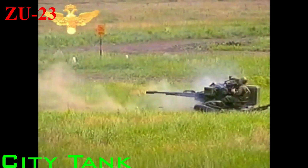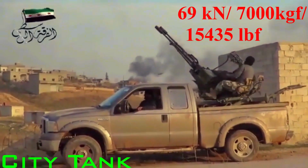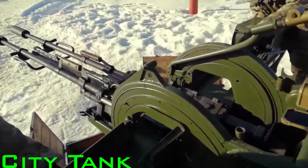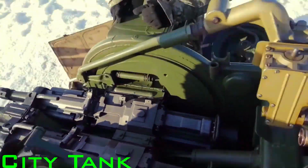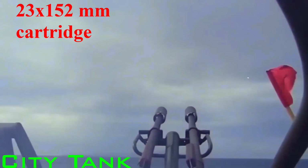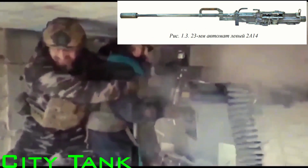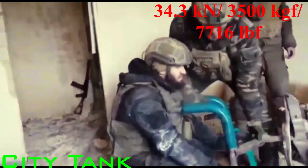Original ZU-23 has over 950 kilos of weight and about 69 kilonewtons of recoil. Of course, no one can operate this weapon on the go, or even from a bipod. The weapon platform consists of two autocannons chambered for 23 by 152mm cartridge assembled in one mount. It takes seconds to remove one of them. 2A14 cannon with 1000 rounds per minute rate of fire was taken for the further modifications, so the recoil decreased twice, which is good but not enough.